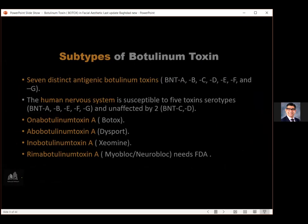They are still investigating and studying which kind of botulinum toxin, or which product, is going to be produced from this botulinum toxin A. Actually, many companies started using this neurotoxin protein, and they found four types.